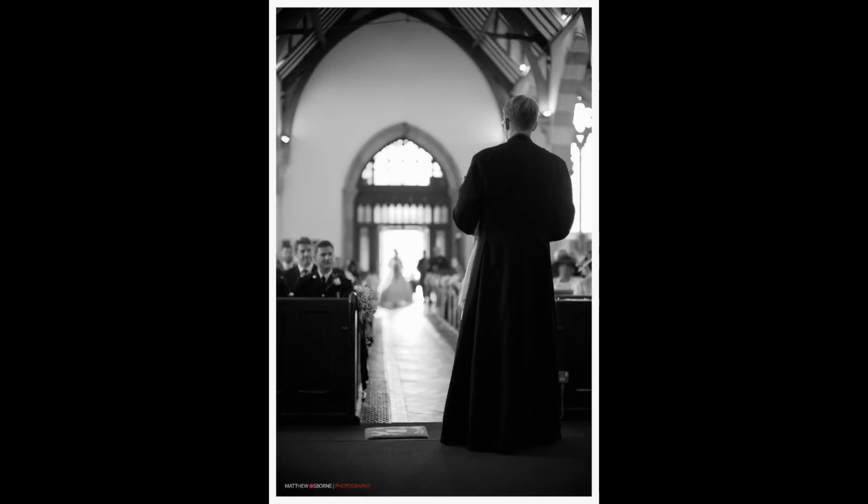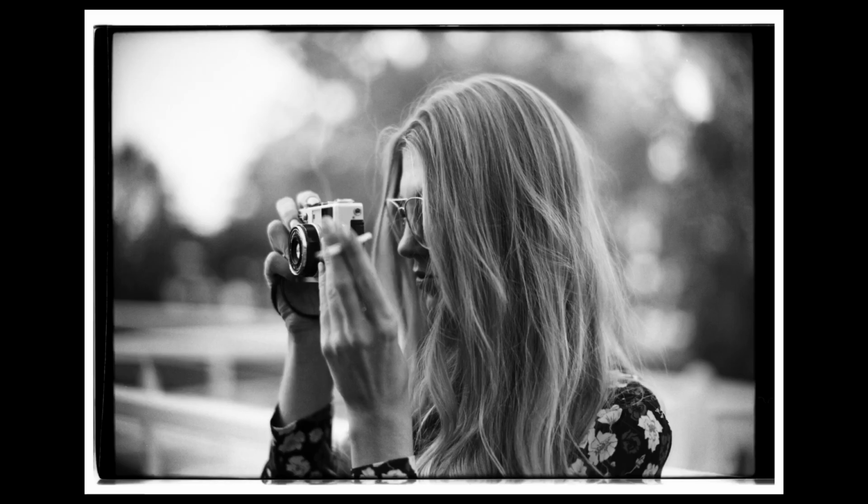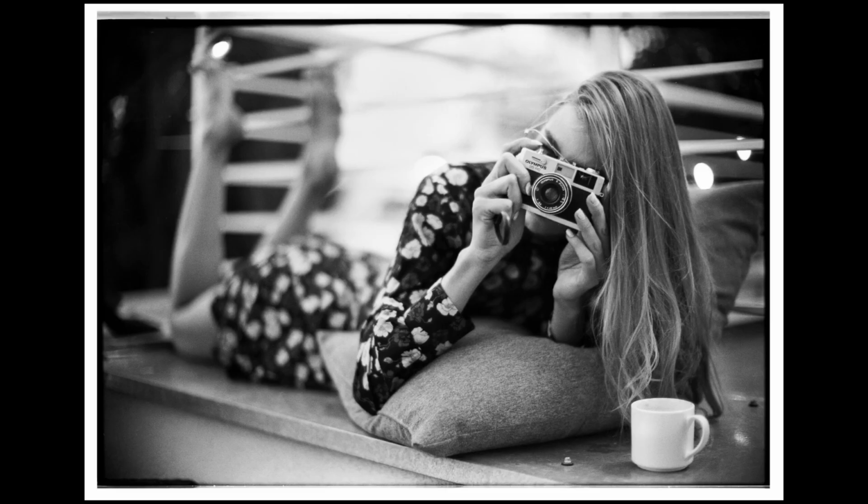I'll include some example images using the Leica M9, Leica M240. And then I can include some film examples. If you use it on a Leica M8, you can see the review.